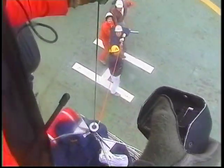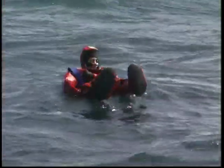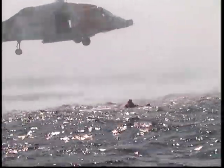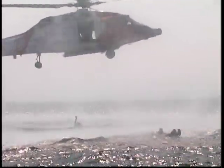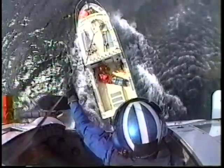An effective basket retrieval can be accomplished from the water or the deck. If survivors are in a life raft or in the water, a rescue swimmer may be deployed to help them into the rescue basket. Assistance on deck also may be needed due to spray, illness, injury, hypothermia, or fear.